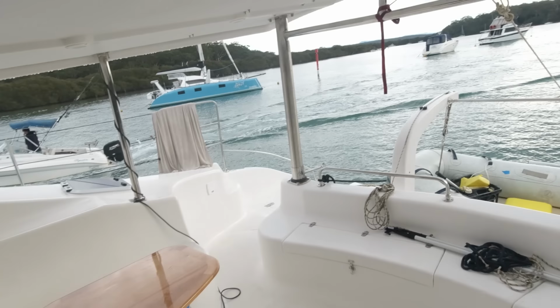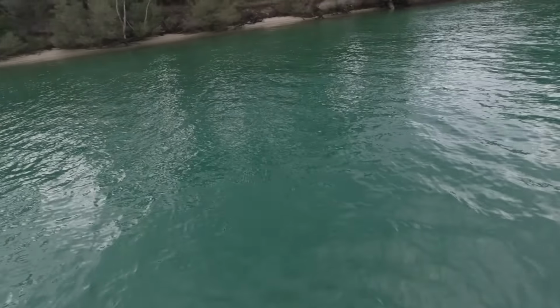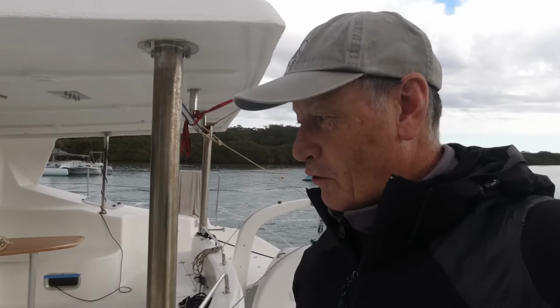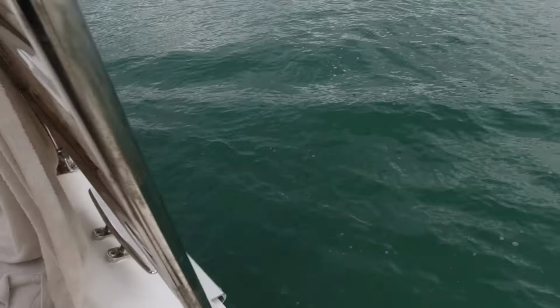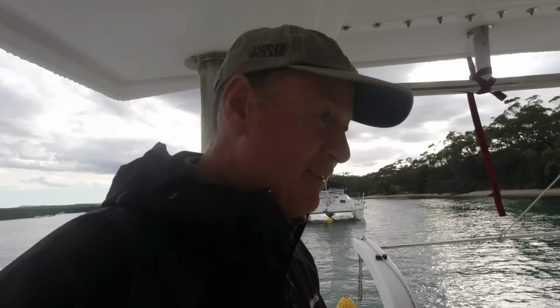Cool. Check our water. Lots of water on the port side. Yep, that's always good. Have a bit of water flowing, and we check that intermittently because I'm still paranoid. But anyway, I think you should check it intermittently anyway.